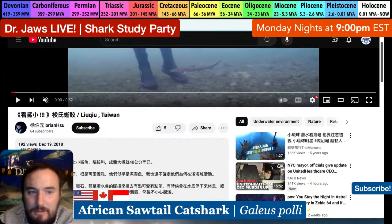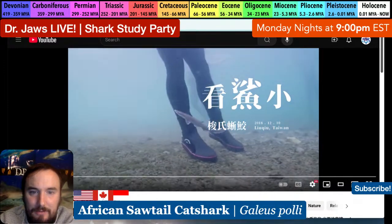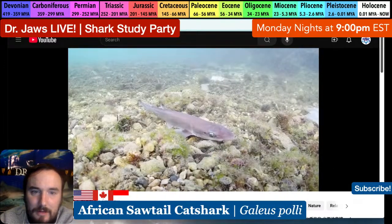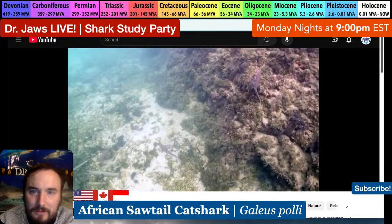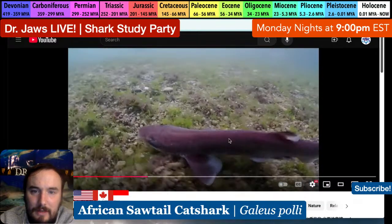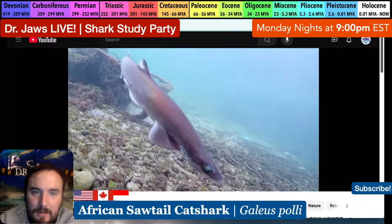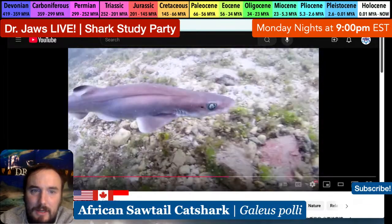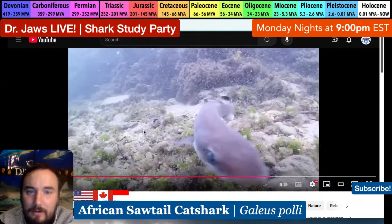These should be in the same family, but these are very different species. This one, I can't quite verify what it is, but it does seem to be in the same group. From the face, it almost looks like a dogfish, but it has the classic long triangular anal fin. I am not 100% sure what kind of catshark this is, but I believe this is in the same family, Pentanchidae. You can see the dorsal fins are also equal in size, just like Galeus polli, and they are squared off.